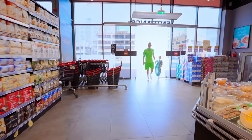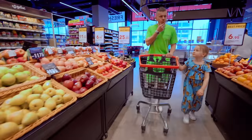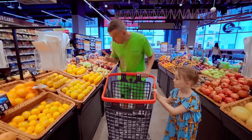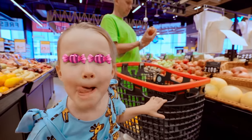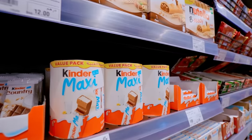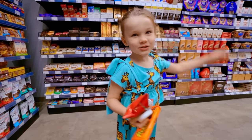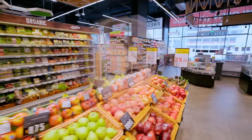We arrived at the grocery store. What should we buy? What else do I need? Chocolate. Steffi, what do you think? Which one? Steffi?